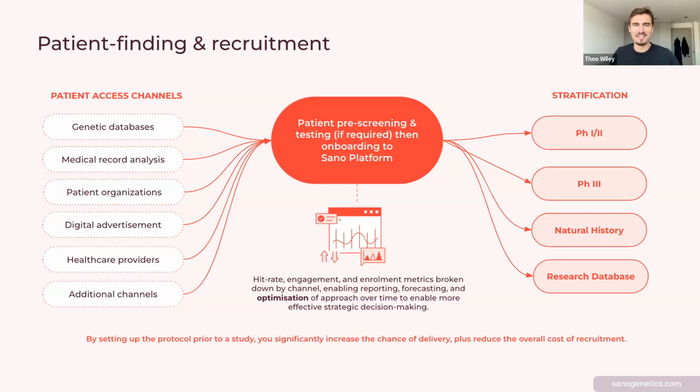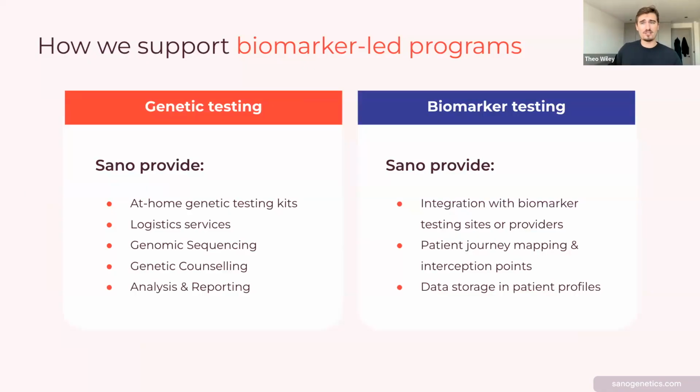So when it comes to biomarker testing support, there are two arms really of how we collaborate with our clients in this regard. So one is offering a tech integrated end-to-end genetic testing service ourselves, where we provide at-home genetic testing kits, logistics services, genomic sequencing, genetic counseling, analysis and reporting, expertise, consulting, etc. And on the other hand, we work with many clients that might already have a testing provider, whether that's genetic or otherwise, especially when we're looking at biomarker testing that's a proprietary panel that's been built and is ultimately private.